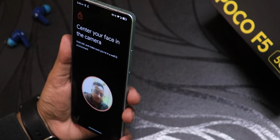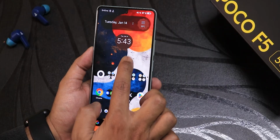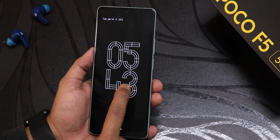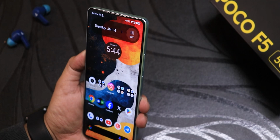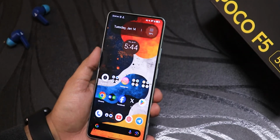Let me just set up the face unlock. After setting up face unlock, this is how the settings actually looks like now. I'll try with the face unlock. I'll just double tap to wake and point the device towards my face, and it unlocks. Just notice the unlocking speed. It's fairly fast, I would say.